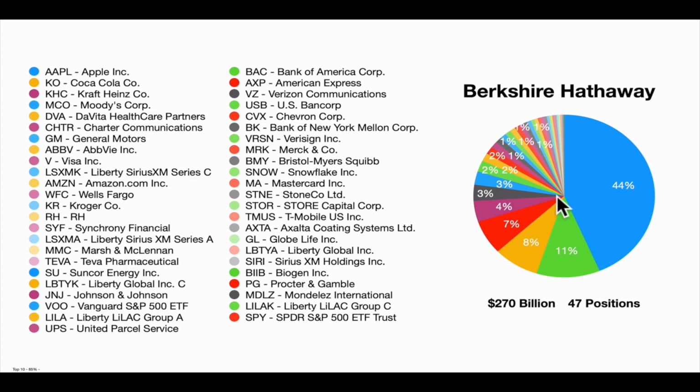So what are the insights we can say? Well, it's now looking like the number one position, which is Apple, is almost 50% of the portfolio. So if anything were to happen with Apple, this portfolio is going to take a really big hit.